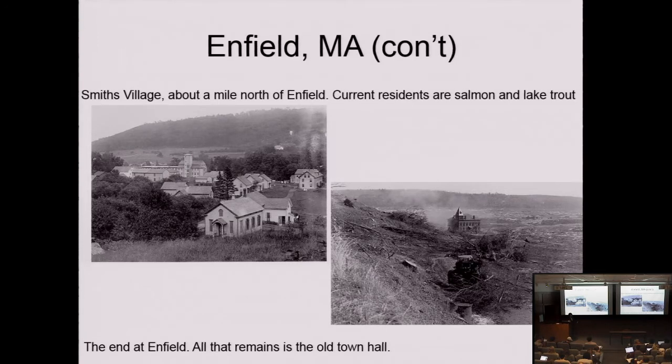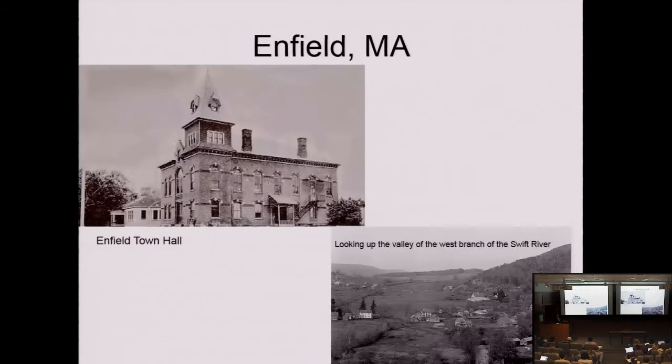To add insult to injury, a little historical background: the United States military, when it was found that they were going to condemn Enfield and it was going to slip underwater, started testing heavy artillery during World War II. So they were bombing out the buildings to test for accuracy of the big artillery guns, firing right into their town as it was flooding.